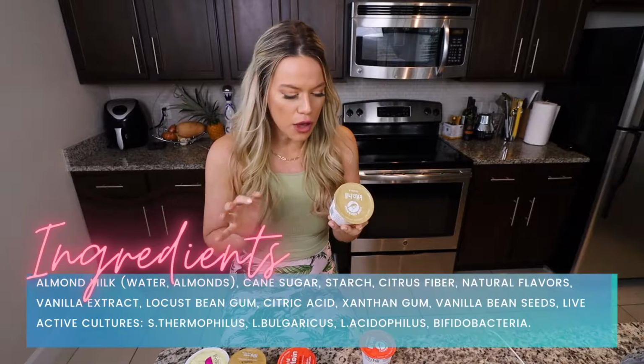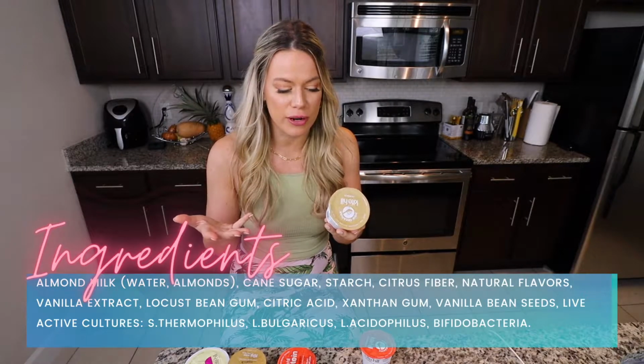There's 11 grams of added sugars, which is even more than, if you remember when I did the Chobani taste test, even more than what Chobani added for their vanilla yogurt. Otherwise, 2 grams of fiber and 3 grams of protein. This isn't a high protein, but this is just going to be a good source of healthy fats, not so much a good source of protein or fiber. All right, let's try it.